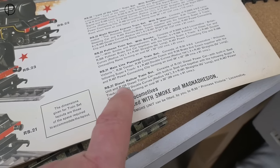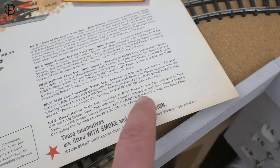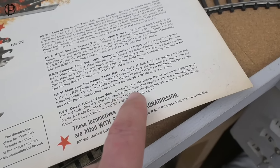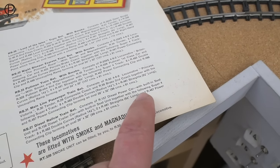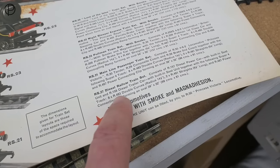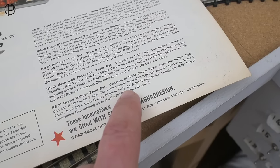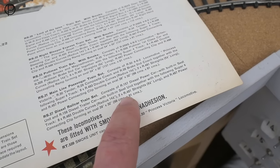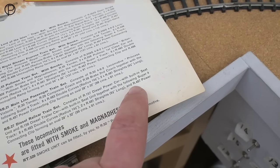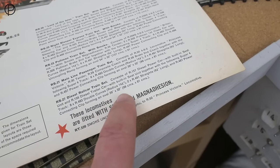We've got the RS27 diesel railcar train set. It consists of the power car with built-in seating unit. And the trailer car also has a built-in seating unit, together with the following Super 4 track. So we've got eight sections of R.483 double curves, 14 and a bit radius. I can't quite read that from this distance. And two R.481 straights. They're six and a bit inches long. And a power connecting clip forming an oval of 39 inches by 32 inches.